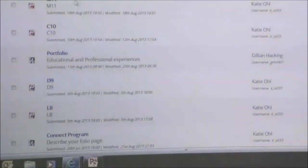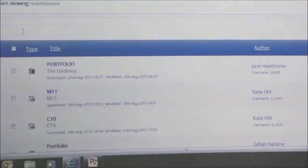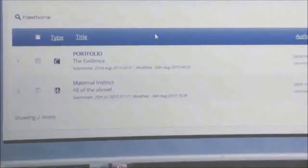That's not actually my web folio though. So let's find your web folio. Let's go down a bit. It's called Maternal Instinct. I'll just type the name in here. Scroll down a bit more, Michelle. I think it was down. There it is. If you just type the student's name in at the top, everything that the student's done comes to the top.